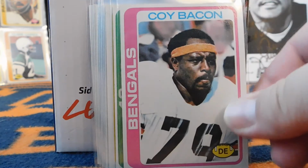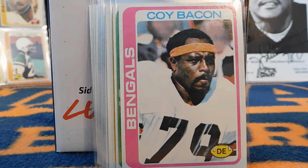This guy I included because why wouldn't I? His name is Coy Bacon. That just sounds cool. He was a 3-time Pro Bowler, though. That's pretty great. The researchers also looked into it and believed that he had 130 quarterback sacks. So that's pretty great. Unfortunately, he passed away back in 2008, but it looks like he had quite a great career.